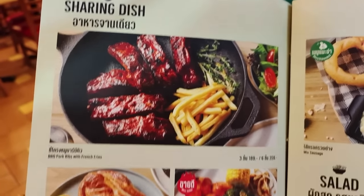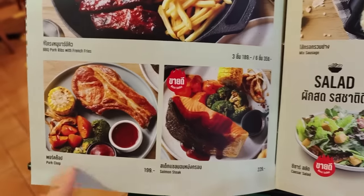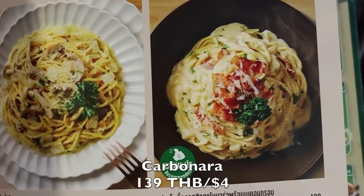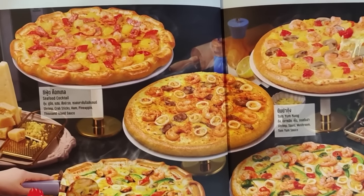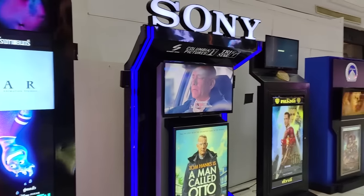Ribs, $3.59. Came the ubiquitous pork chop, $1.99. Not bad. German sausage, salads, shrimp pasta. Classic carbonara, $1.39, that's not bad, is it? And of course, the pizzas. There's the prices.